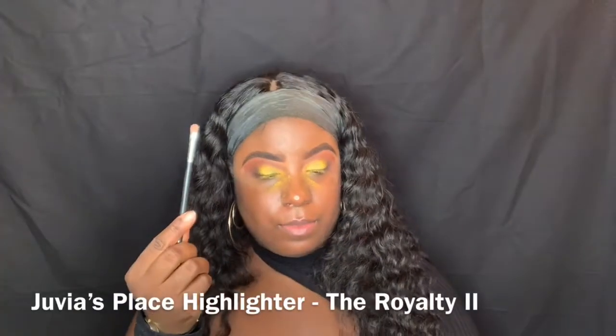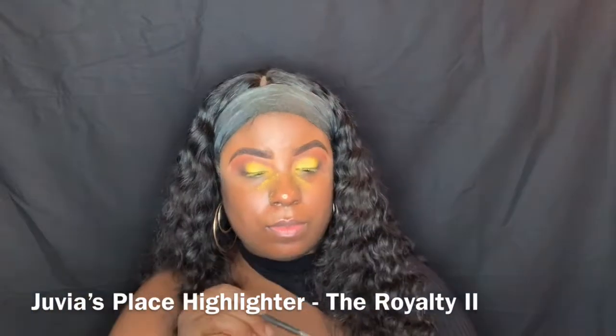Next, I'm going back into the third eyeshadow that I used, and I'm just going to place some more in the corner of my eyelid so that the yellow eyeshadow could pop. So now I'm going to dip a small brush into my Juvia's Face highlighter and highlight underneath my brow bone.